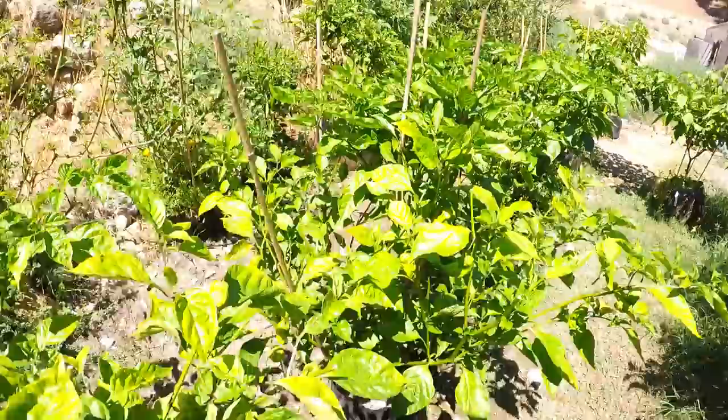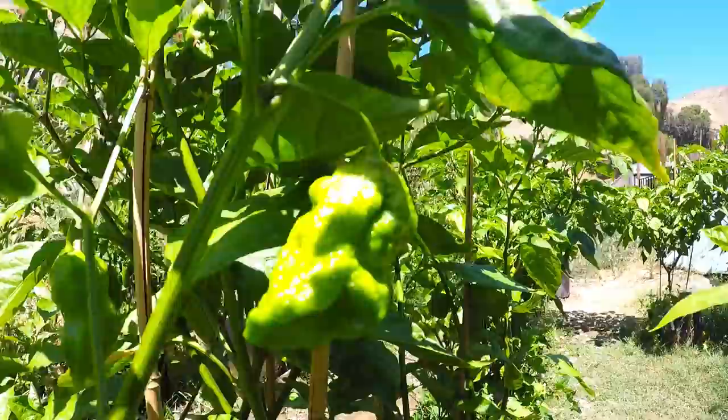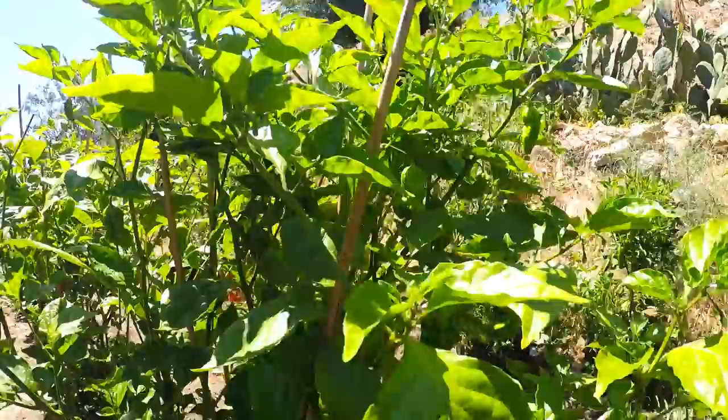Here's the Bootla Scorpion, which they call the Reaper Killer. As you can see, we got pods producing everywhere as well. Sorry about the whole leaf getting in the lens, everybody. But I'm really excited to try these pods. We're loading up over here with these peppers. I'm really anxious and really excited to try these peppers, these varieties.